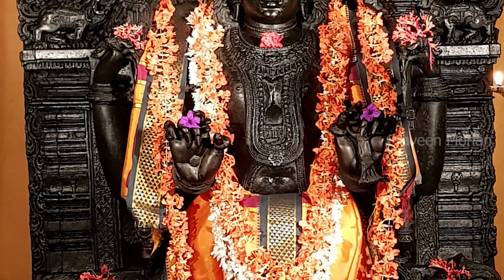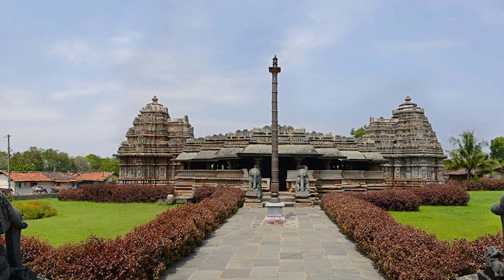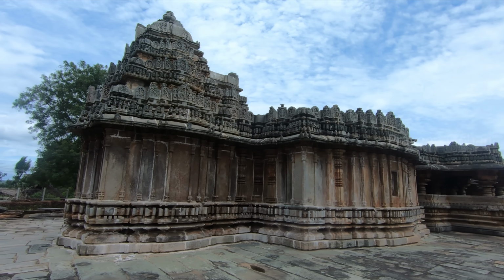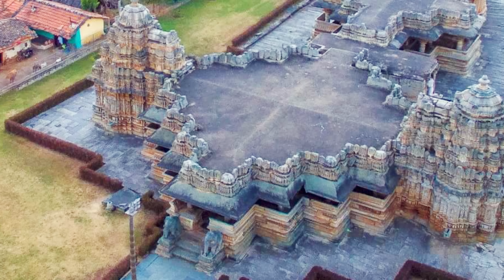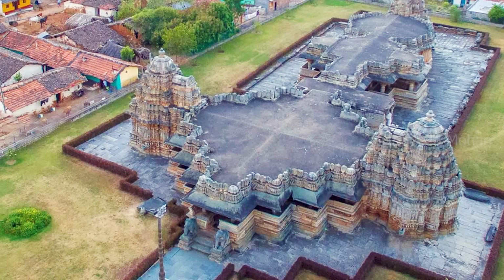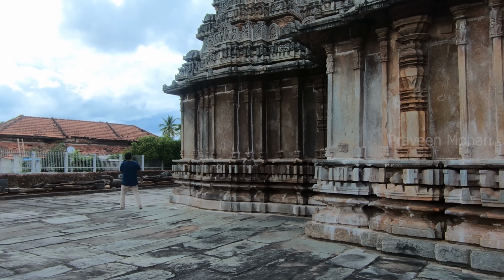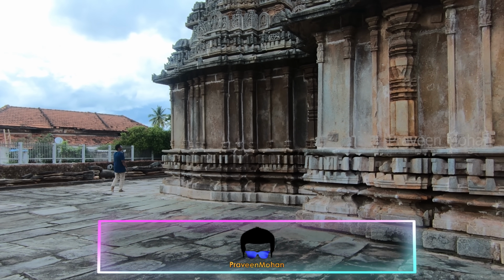Why does it only happen on March 23rd? Why did ancient builders take great pains to build this temple with such a unique design? If you look at the aerial view, you will realize that this temple is an architectural masterpiece of ancient India. Unfortunately, most people don't even know such a temple exists today.